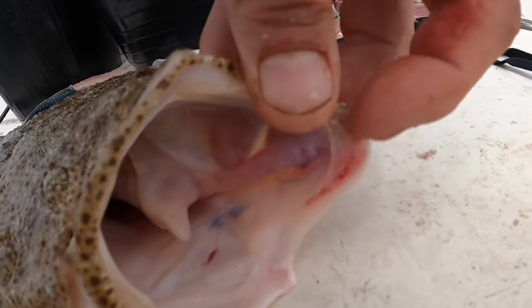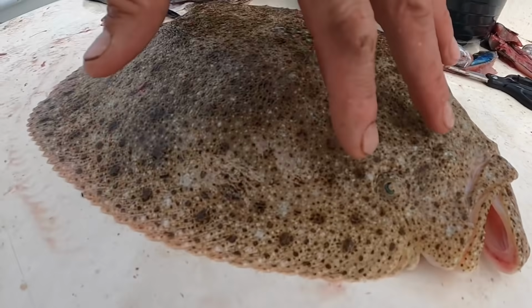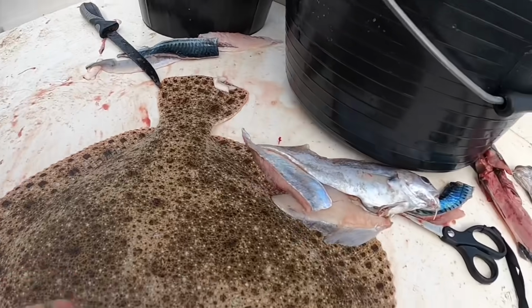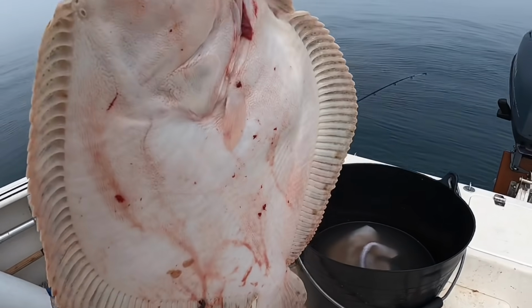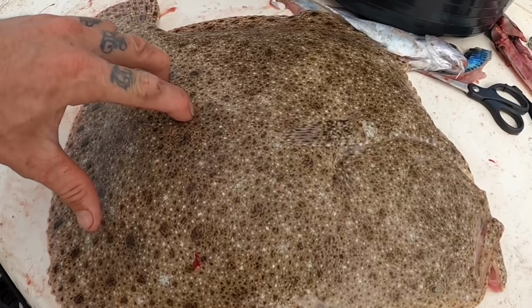Little razor sharp teeth there, not very big, but yeah, eyes at the top there for seeing, obviously, when they're on the bottom. And yeah, beautiful flatfish, lovely camouflage there, and on the underneath, as you can see, a brilliant white. So Matt's happy with that. He's certainly gonna have a nice tea.